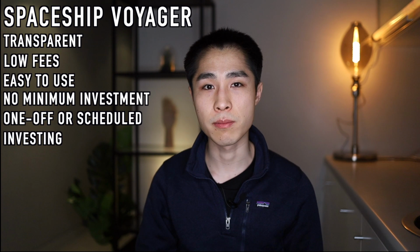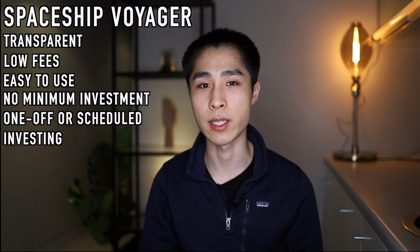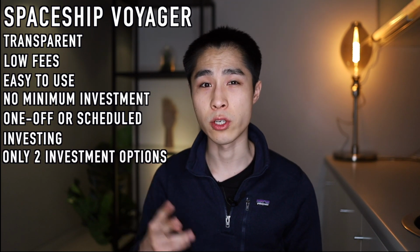Now, in terms of cons, most of the risks associated with Spaceship Voyager are pretty much in relation to their investments. You only have 2 investment options, so you better like what they're offering, as you don't really have much choice.